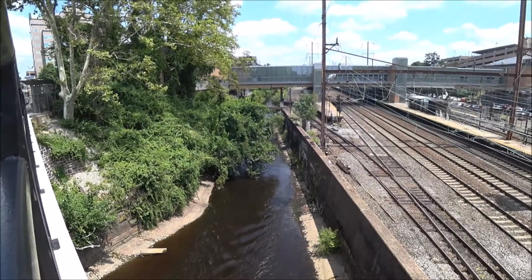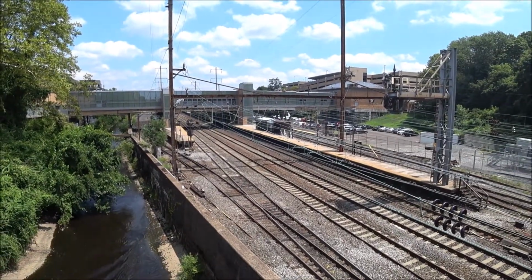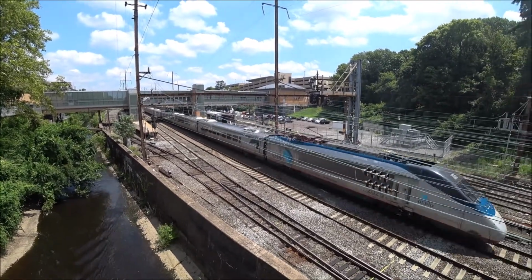We are now on the bridge that goes over the tracks near Trenton Transit Center. The Acela passes through without stopping, but the next Amtrak train we see does stop.